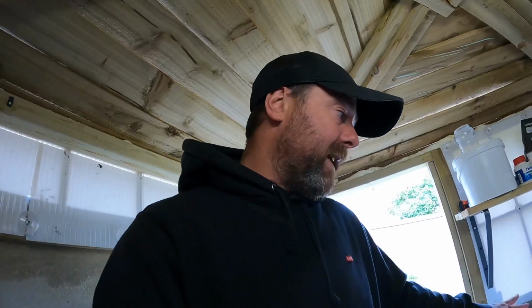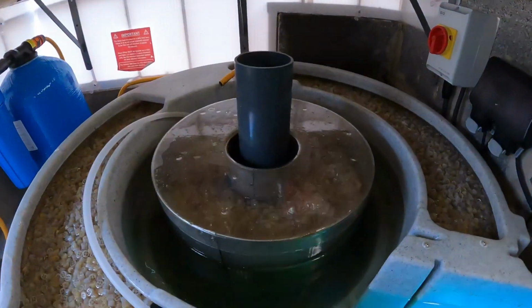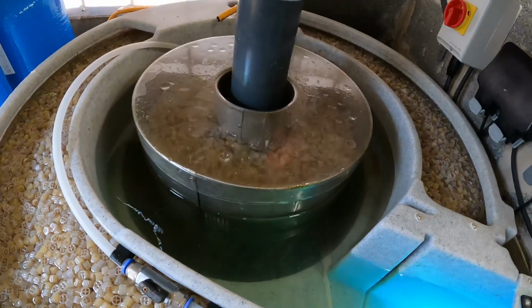Not so much cleaning it, but I'm going to show you what I do, because I think it's a good idea, because I just don't think there's enough. I'll explain in a minute. That's one job at a time. So this now has been bubbling away for a good amount of time. Again, I don't do it much more than that, to be honest.